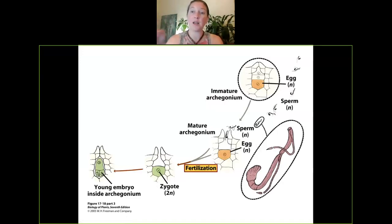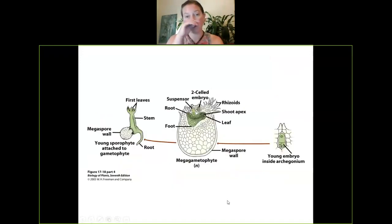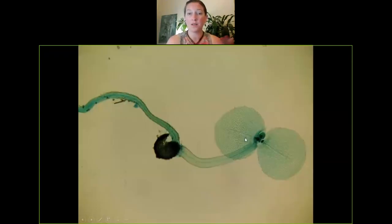Okay. This is what I had just said. The sperm fertilizes the egg. When that happens, that's fertilization. That gives you this 2N zygote, which is going to grow via mitosis into a young embryo. And that will ultimately become, don't worry about this stuff. The point is, ultimately, this young embryo is going to keep growing and then grow into more of a sporophyte plant.